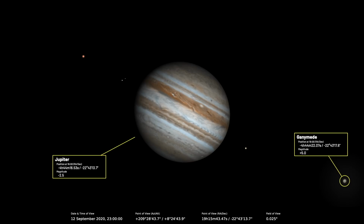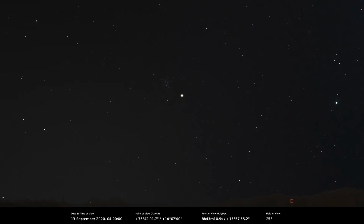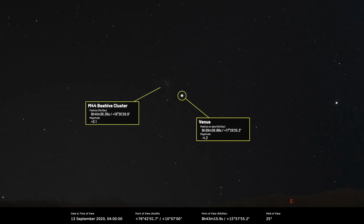On the morning of the 13th, we've got Venus again, which is hitting the headlines because it'll be a couple of degrees south of the Beehive cluster, M44. So that's a good photo opportunity there.